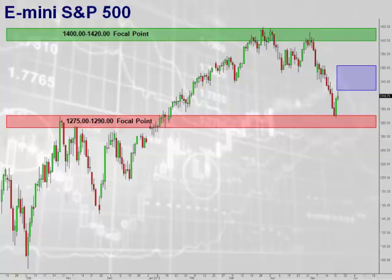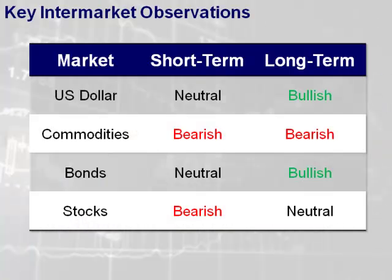Just to highlight our key intermarket observations, we are short-term neutral on the U.S. dollar, but like we were pointing out there, if that euro makes that breakdown and the U.S. dollar makes that breakout above there, we will be very anxiously looking for the right time to switch that to a bullish stance on the short term to complement our long-term bullish stance that we've had for a good part of the year.